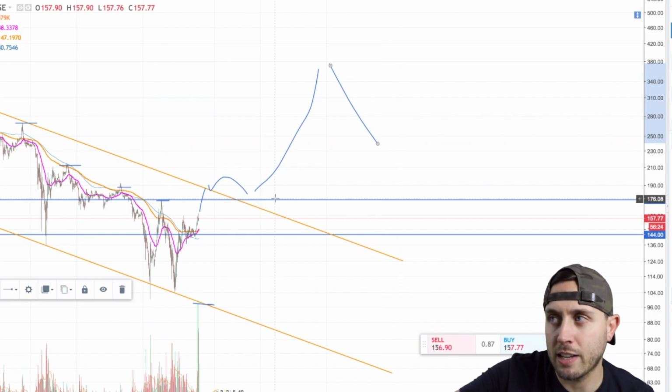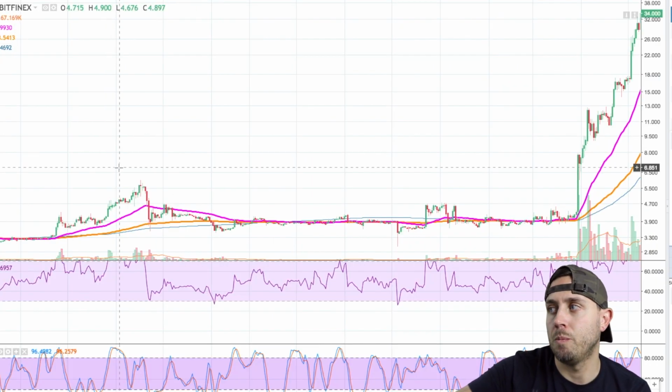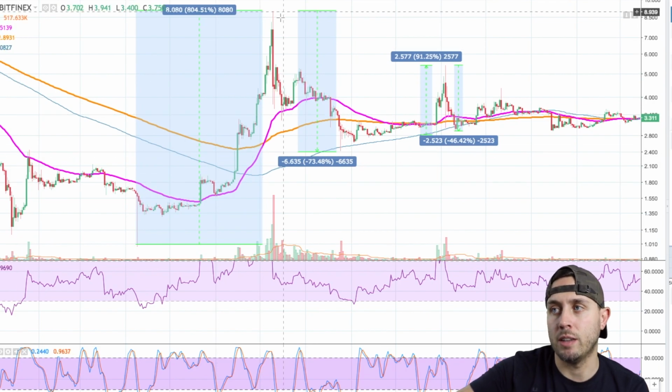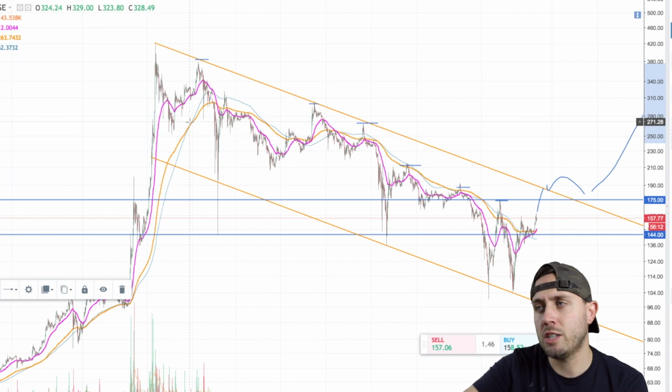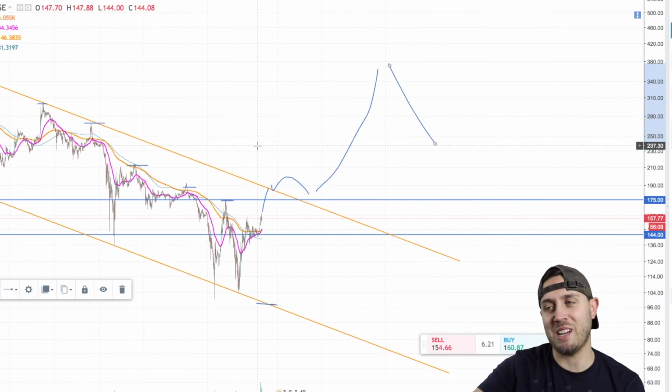I'm not trying to get ahead of myself with that, but I want to liken that to right at the end of the bear market, the gains that we saw then, and something like that could happen here too. So just be aware of that, and that's the plan on the upside, right?